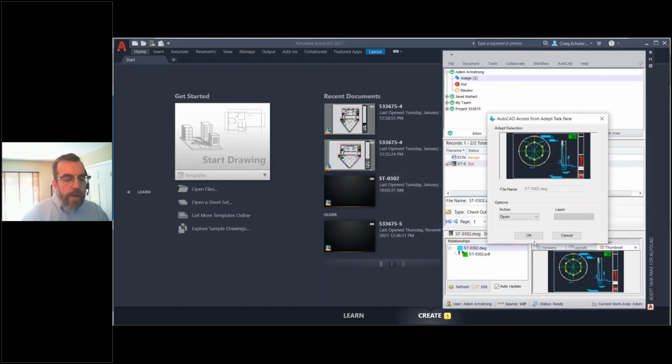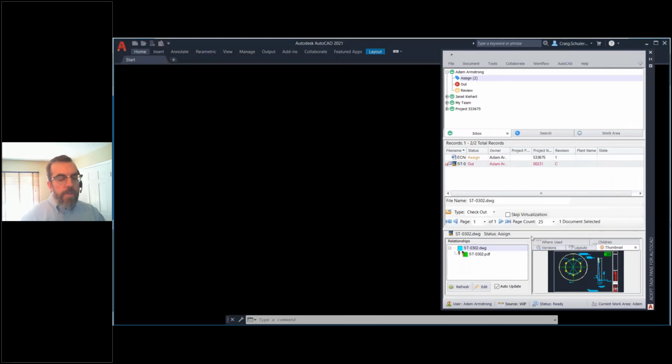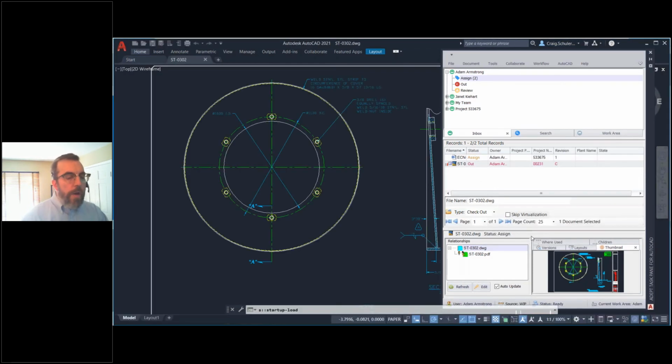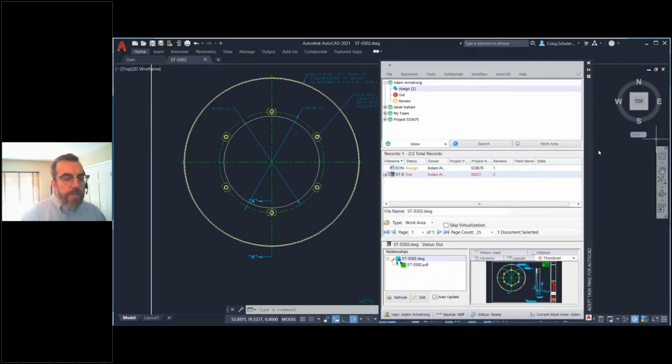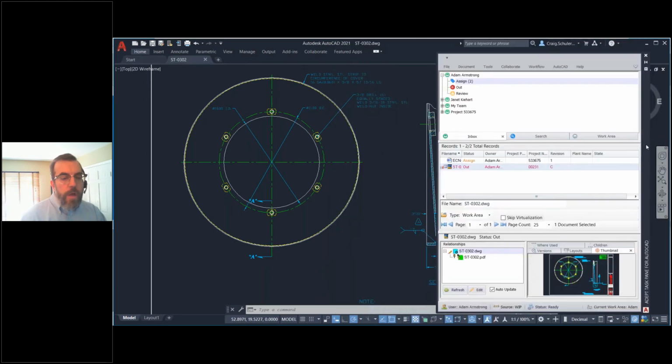The task pane allows CAD users to basically focus on their CAD work while interacting with documents that are in the Adept Vault. You can check out and check in, you can copy, you can look at revision history, you can participate in workflow. This is a quick little interface we call the task pane that's movable around, can move it to another monitor, allowing users to easily interact with those documents in the Adept Vault.